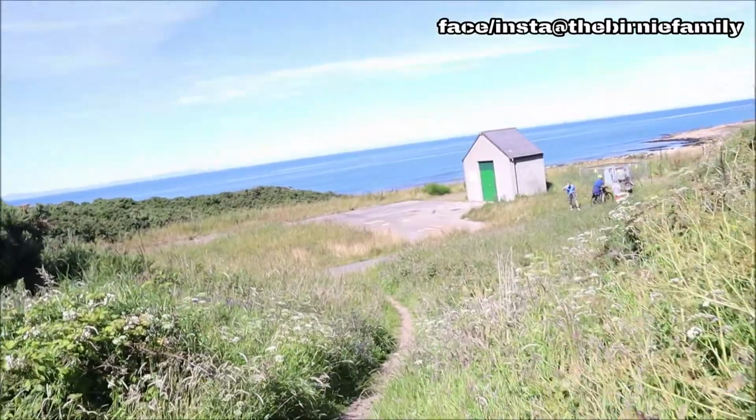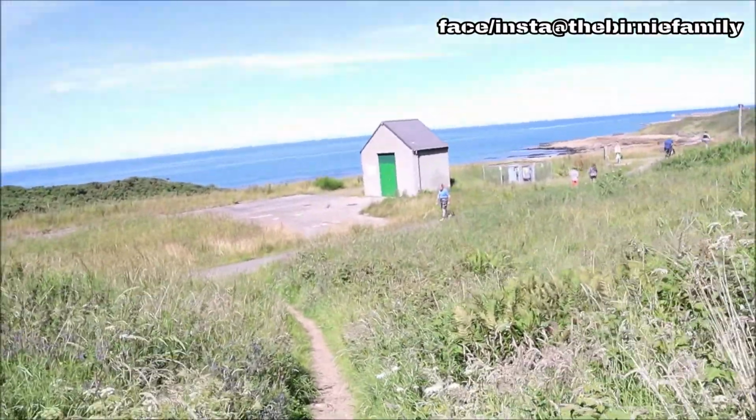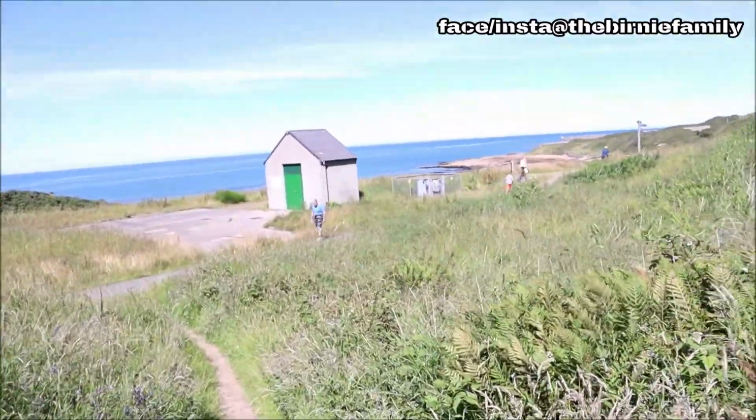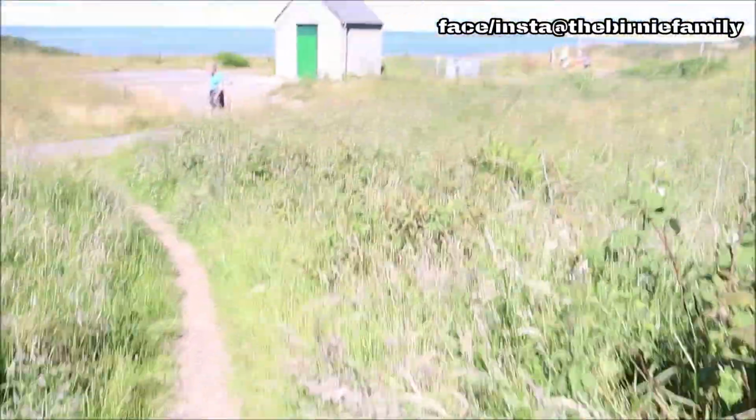Yeah, so sorry about the wind. Should be okay when we're down there. But it's been windy for like 2 full weeks. Whether it's been raining or sunny, it's just been really, really windy. Let's get ourselves down here.